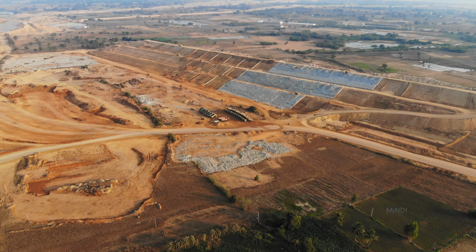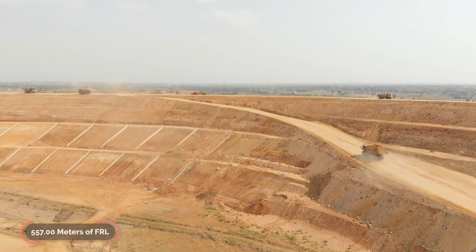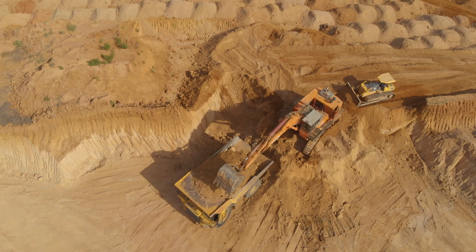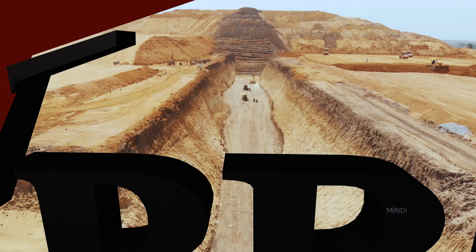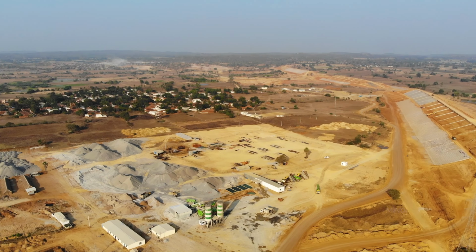Of all the reservoirs of Kaleshwaram project, Mallana Sagar is the biggest reservoir with FRL of 557 meters. The construction of this reservoir has been divided into 4 reaches, out of which Reach 1 is under the supervision of VPR Mining Infrastructure Private Limited for its acclaimed trust in administration and construction.